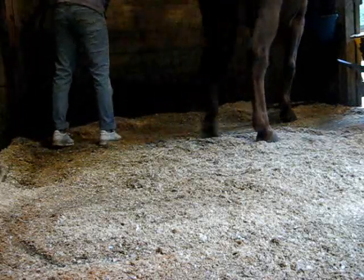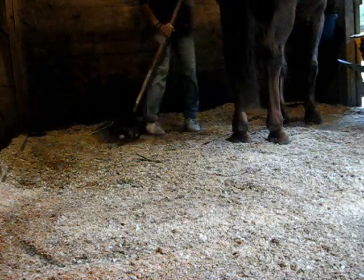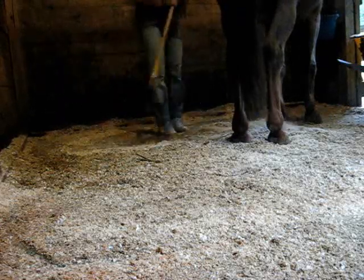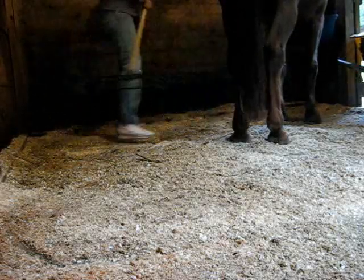Oh, push over, Gabriel. Thank you. And as I'm pulling it away, I'm seeing if there's any remainder in there. And now that I've got it all down there, that didn't take me very long, I can now safely add a bag of shavings to this. I can put a new bag on top of it since I've got all the old stuff out.